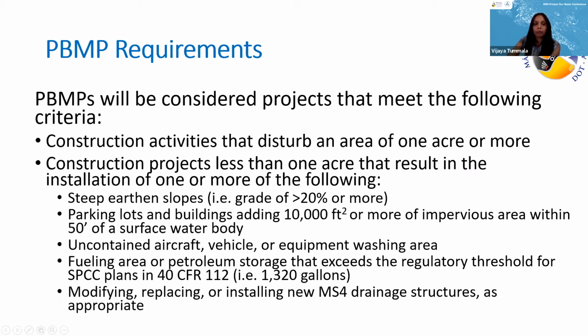So PBMPs: the DOTA SWMP states that PBMPs will be considered for new development and redevelopment projects under two criteria, which, if you've attended the previous presentations, Richard basically said the same thing. Highways has the same criteria, and I believe the city has the same. So any project that disturbs an area over an acre, the PBMPs are required to be considered and implemented. And there are certain projects that are less than an acre that could implement post-construction BMPs.